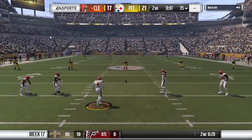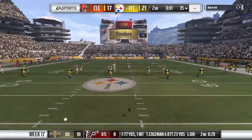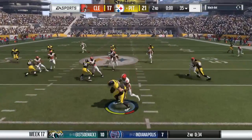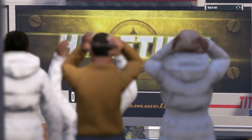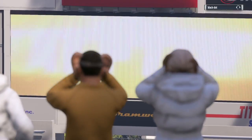So they throw the pick 6. They'll get another shot at it now as this one's in the air. Very short kick. This will be taken by one of the up men. And they're going to wind up with pretty good starting field position as they get it up past the 35.